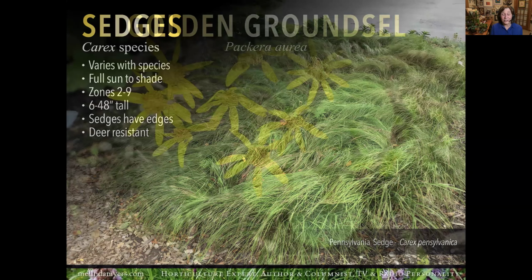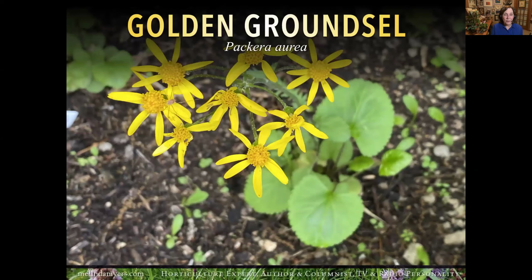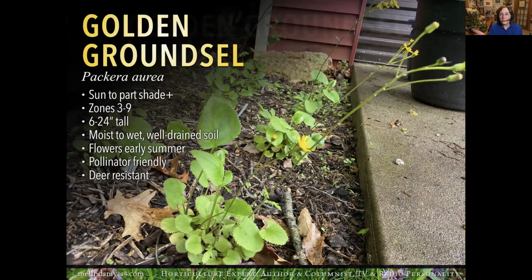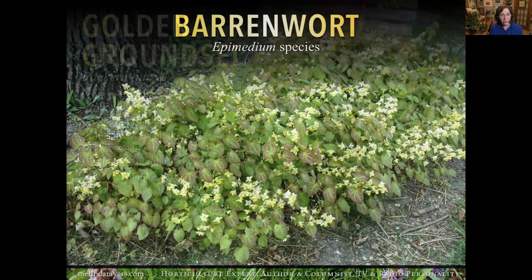I planted this, it's actually from my garden. I saw it on a friend's Facebook page: golden groundsel, and it's great for dry shade, moist, well-drained soils. I have sandy soil, and I put this in. It bloomed the first year. It's slowly spreading. The leaves hug the soil, as you can see here, but the flower stems can be quite tall. The first picture was looking down. Moist to wet, well-drained, but mine don't get watered, and they're doing okay. The deer tend to leave them be, and they're also pollinator friendly.